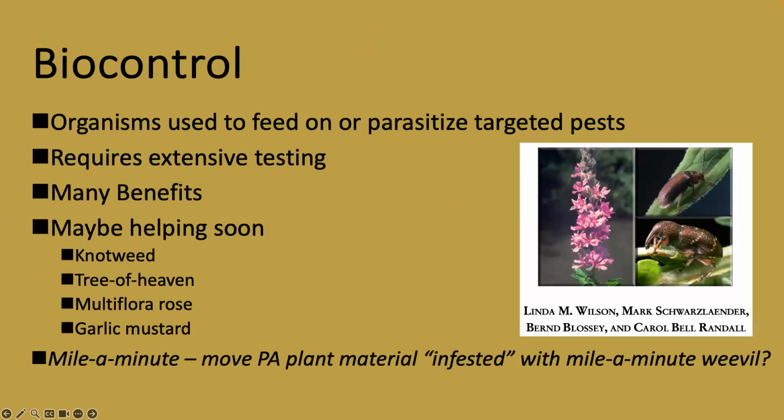Biocontrol is when we use organisms, typically from the native range of the species, to feed on our invasive. Biocontrol has a bad rap, but now it undergoes very extensive testing to be sure that the biocontrol agents we bring in are host specific. So there are many benefits to using biocontrol. It can allow us to avoid harm on natives. We can control really large areas. And after that initial testing and release, it's pretty low cost. It also means that we're not using chemicals.